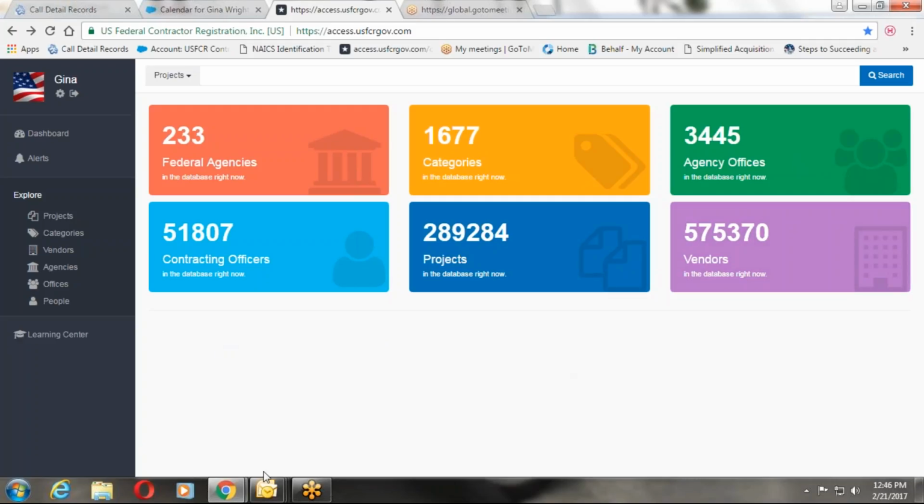Okay. So when you first log in, you're going to come into this page. This is what they call your dashboard, and it updates every 5 minutes. So these numbers are going to change periodically when you log in. You could log in today and see there's 51,807 procurement officers, otherwise known as contracting officers. And then tomorrow you could log in and there could be 52,706, just because we update it so much. That's one of the benefits of having this program.